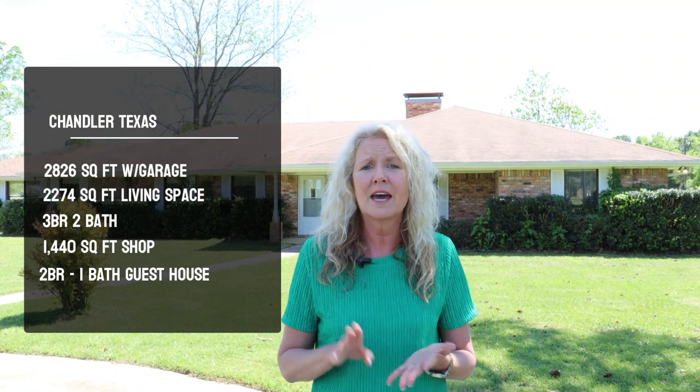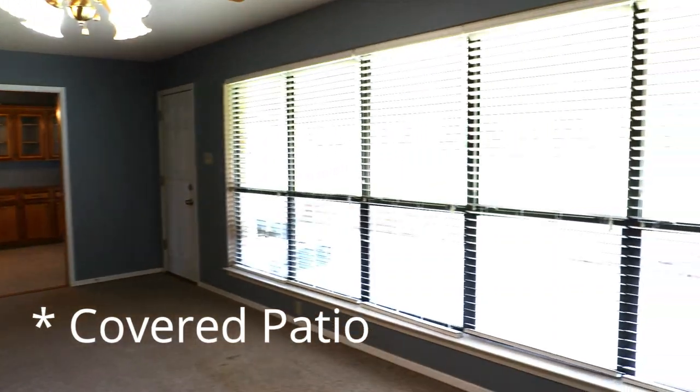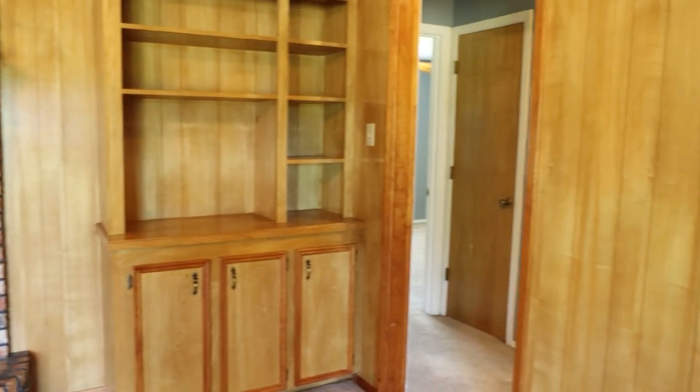It's 2,400 plus square feet. It's 3-bedroom, 2-bath, 2-car garage. It actually has 2 living areas. One with a screen porch on the back so you can look out at the back acreage, and the other is to the front of the house with a large brick fireplace and wood shelves. It's just gorgeous. The oak cabinets and woodwork in this home are just beautiful.